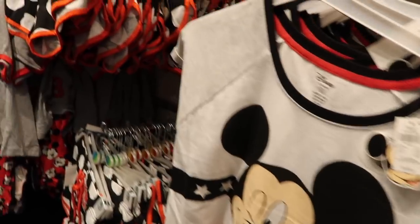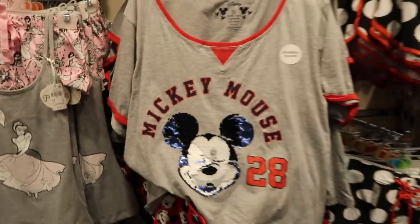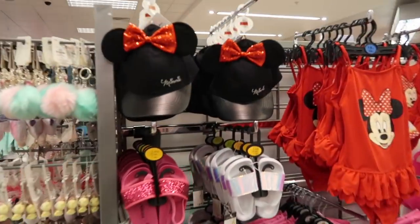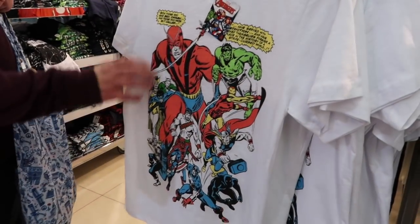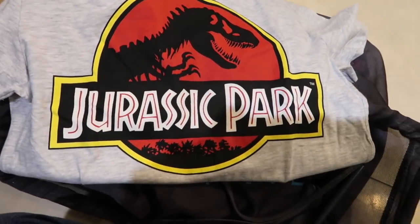Really cute Mickey ones. What about the mini baseball cap? I don't think... Quite like it. Do you? Not sure. I can't see you in a Jurassic Park t-shirt for £6.